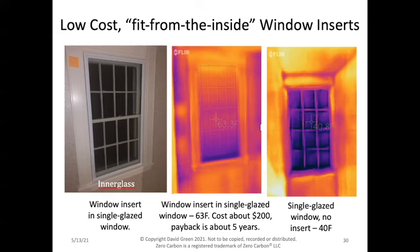That's the temperature of the glass there in the middle. Now, this is with the window insert included. On the right-hand side, you can see a control window, very similar window, but with no window insert. And you can see the window temperature here is about 40 degrees. It was about 30 degrees outdoors on this day.